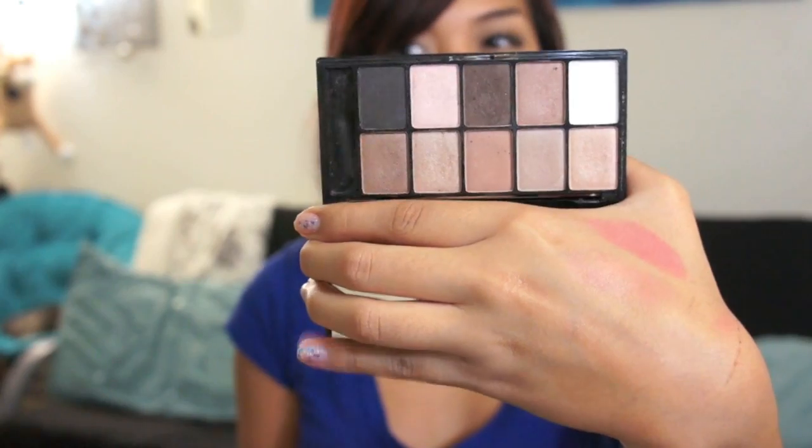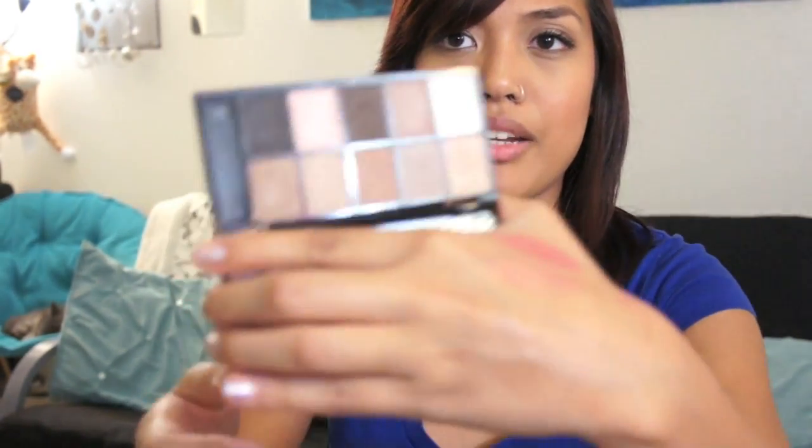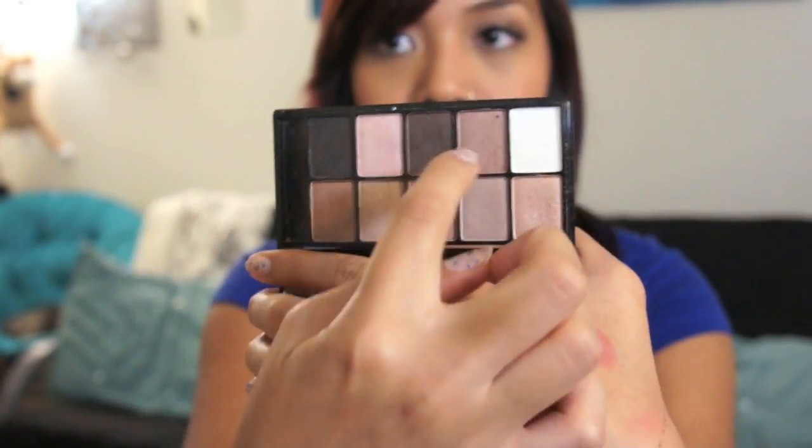I have two eyeshadow palettes, and the first one is by NYX, the Champagne and Caviar palette, which is just a cool browns palette. Usually I don't go for cool browns because I'm a warm skin tone, so cools don't look as good on me. But I've been using this color and that color, trying not to blind you with the mirror, and then these two brown colors right here.